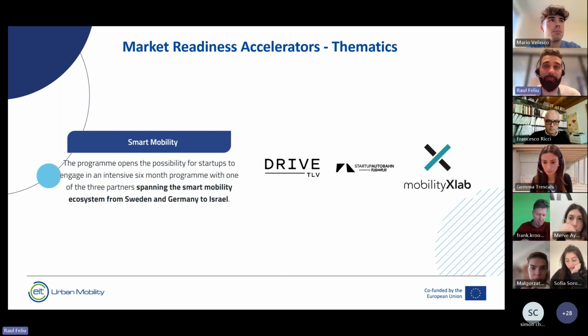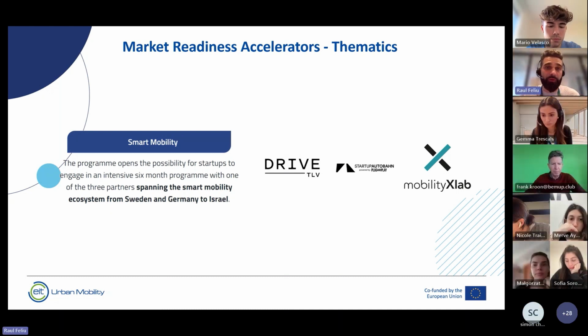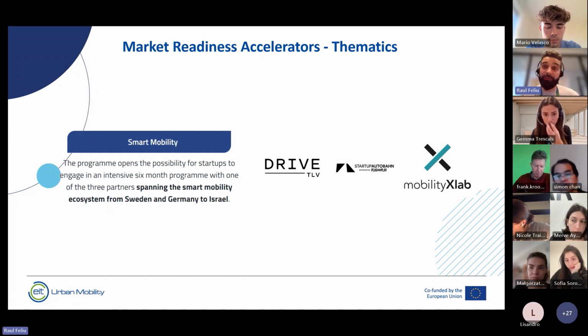With the Smart Mobility, this is a consortium that is based in Sweden, Germany, and Israel. And basically they are intending to foster the ecosystem of those countries. So if you have a solution that is specifically constituted or targeting Sweden, Germany, or Israel markets, this is a program worth checking for you.